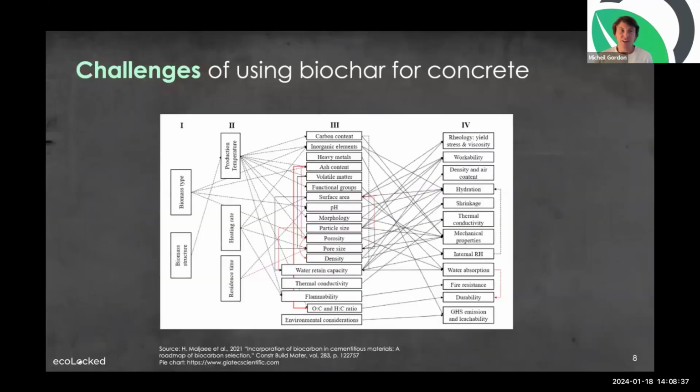Right, into the topic. So what I like to start with is some of the challenges of using biochar in concrete. And I've pinched this from Mallinger et al. 2021. I like it because what they did is they mapped out the various interactions between the concrete mix chemistry and the biochar and how they're interlinked and how they all affect one another. And what you can see, it's just a mess.